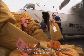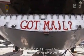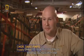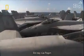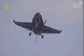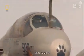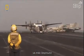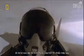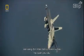These air wing elder statesmen carry passengers and supplies wherever they're needed. The Carrier Onboard Delivery, so I like to see those guys quite a bit. That's actually my favorite airplane because it brings me all the things that I need to help the crew. The Reagan's air wing: the Hornet, the Super Hornet, the Prowler, the Hawkeye, the Seahawk, and the Greyhound. They're a sizable collection of more than 60 planes, ready to take on any mission the Navy requests.